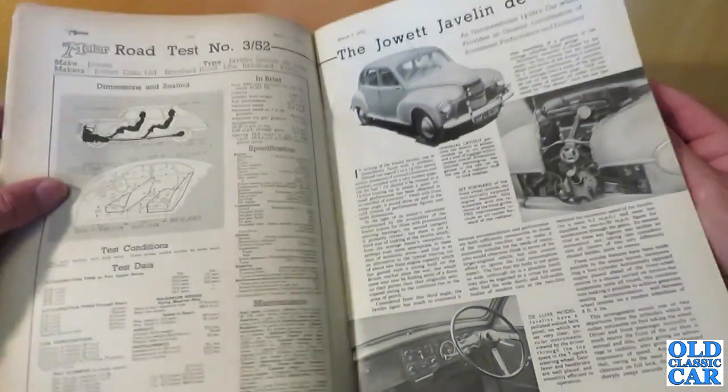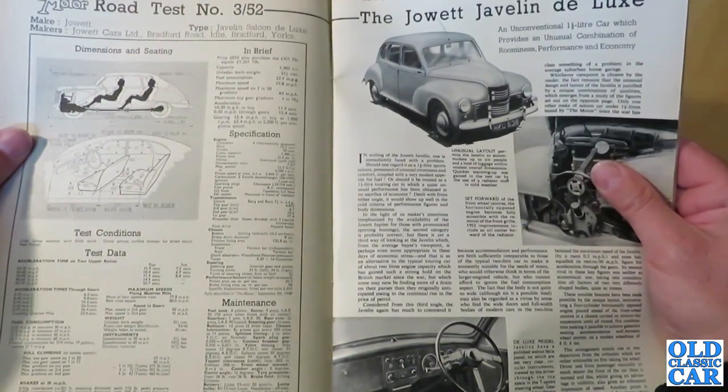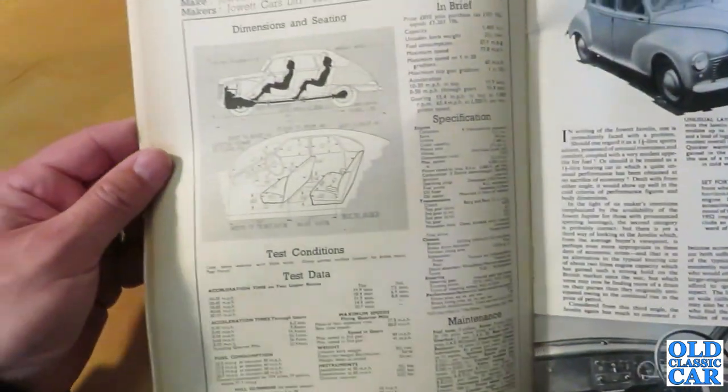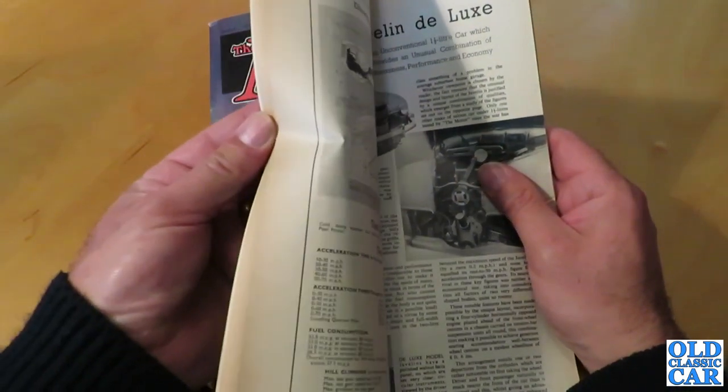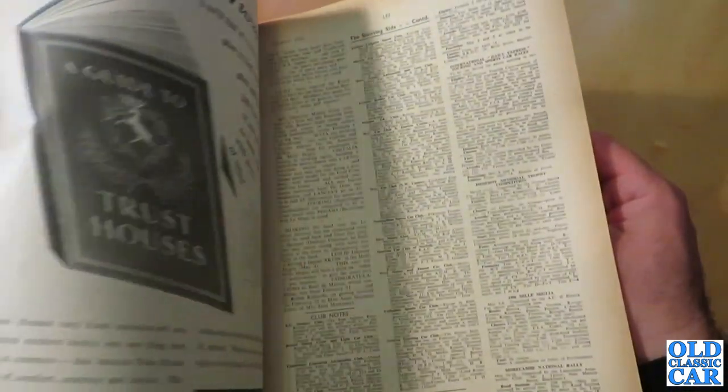What was that? Was that ultimately their downfall, I wonder? There it is, all the specifications for Jowett enthusiasts. What else have we got here?